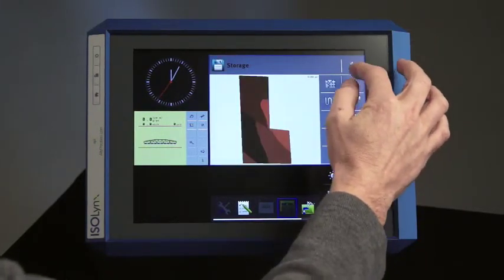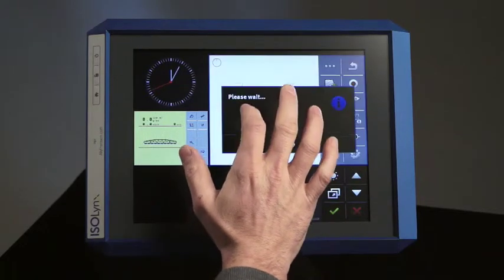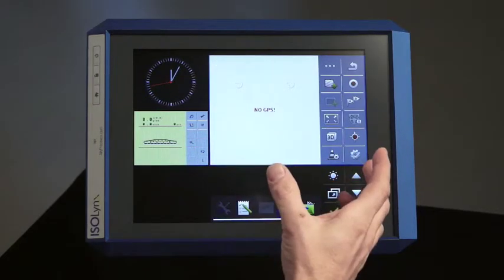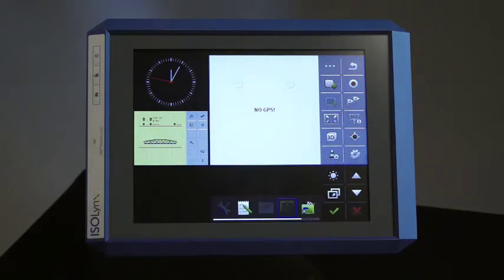Now if I return out of there, return out of that screen, I go back to the navigation, and if I had a GPS hooked up and we were at the field, it would show up on my navigation. And it's as easy as that.